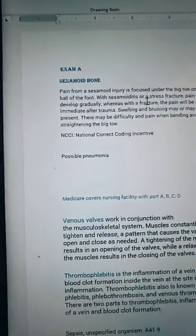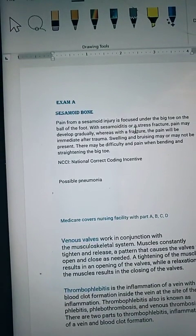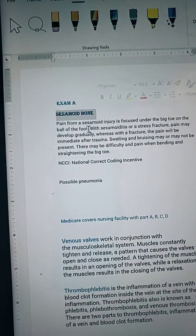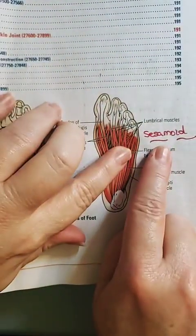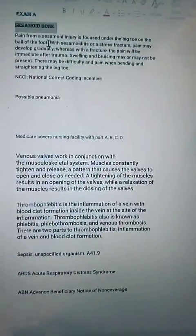So I've been collecting it by exam and writing down what we have, and I have a ton of information from this weekend that I haven't gotten to yet. But so far we know we have the sesamoid bone. So this is in your foot. And so what you need to do is please stay organized. Don't start writing all this stuff everywhere willy-nilly. Go to your foot in your CPT book and write down sesamoid bone right there, so you'll know where it's at.